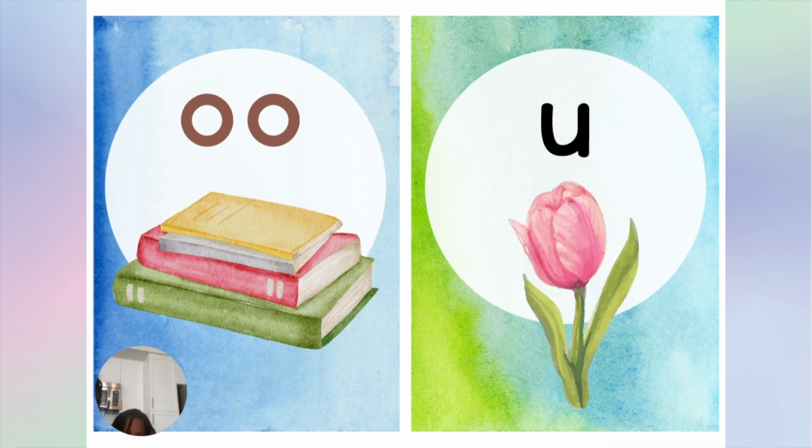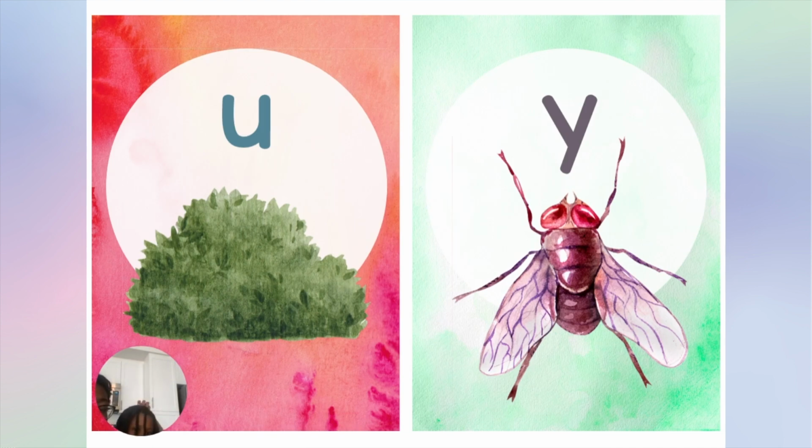Very good. Now this, who remembers what type of flower this is? Yes? A tulip. So sometimes you can say oo. So say oo as in tulip. Say it. Oo as in tulip. Very good. And, oh, this is a bush. Oo as in Bush. So you can also say oo as in bush.